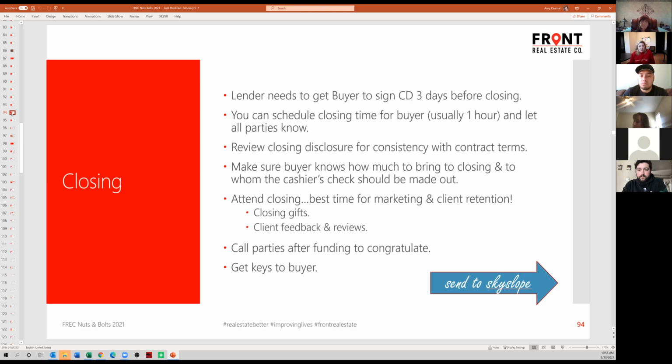You will get a copy of the closing disclosure, and I would just suggest to review it for consistency with the contract details. You don't have to be the expert on all things closing disclosure. Really, you just need to make sure, did they get the option fee on there? Did they get the earnest money on there? Did they have that amendment that said that the seller was going to pay $5,000 of closing costs? Did they get that on there? Those kinds of things. Beyond that, you're just double checking those things and then asking the buyer if they saw anything that looked wrong to them, and then letting the title company know if there is.